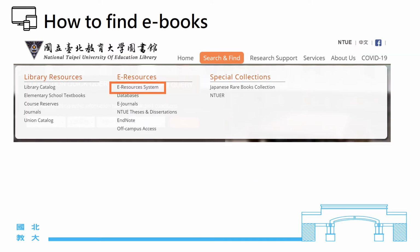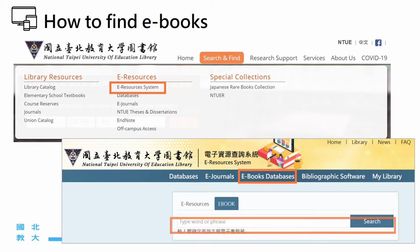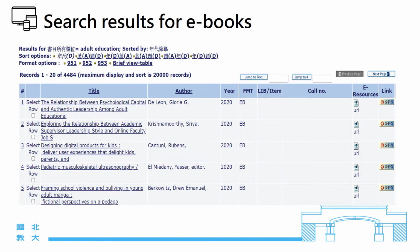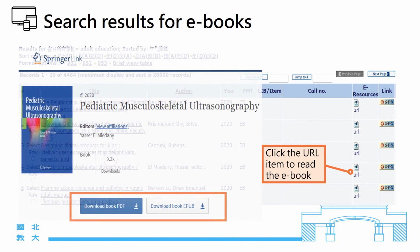In addition, click the e-resources system under Search and Find e-resources of the website. Then you can use eBook databases to search the eBook publishing platform. If you click the eBook option of the ERMG homepage and enter keywords when searching, you can search the library's eBook collection for what you want. In addition, we can also search ebooks through the library catalog. Please click the URL in the result to access the ebooks directly.